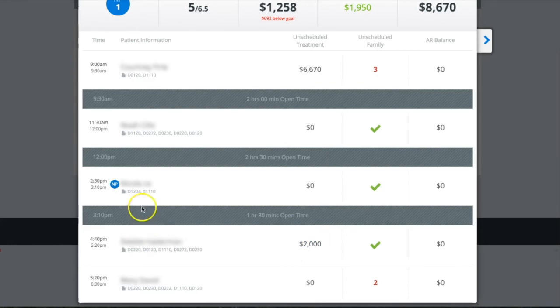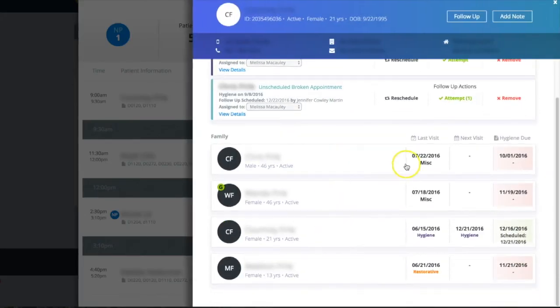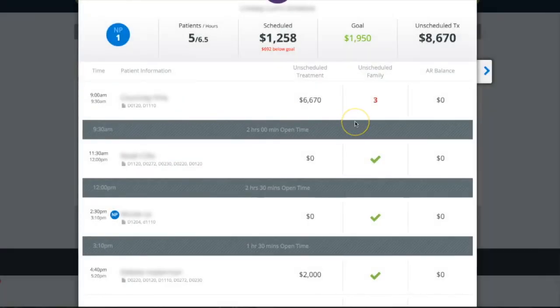Notice here, one of the things that stands out to me is this patient's a new patient. So click on the patient, learn everything you can about this patient, and be grateful for the new patients that are coming into the practice. Another thing that you want to take note of, hygienist, is what unscheduled family members of your patients are sitting there. This patient has 3 unscheduled family members. Click on this, review who those patients are, so when the patient comes in, you can have a healthy conversation about her family members or his family members, and make sure we talk about getting them on the schedule.